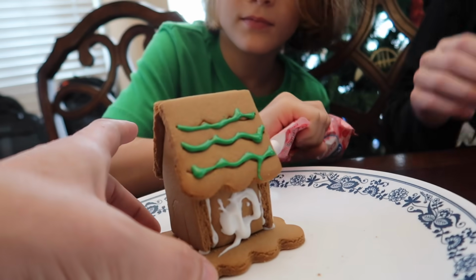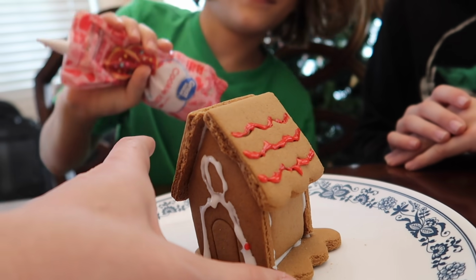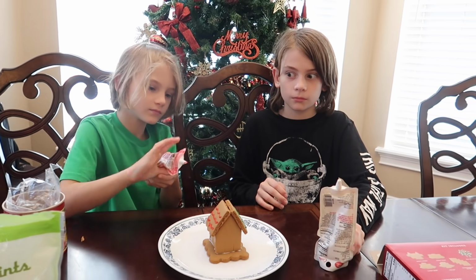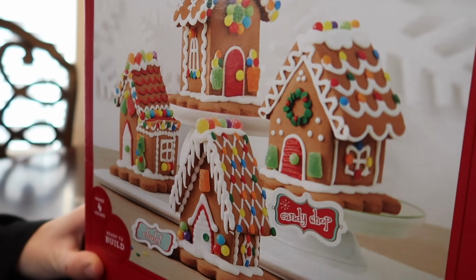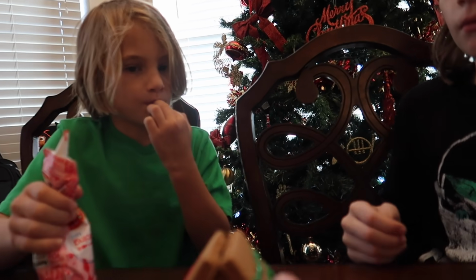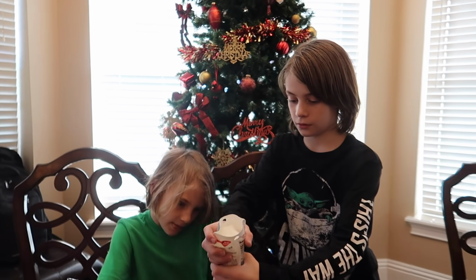But wait, I don't know how possible. Okay, it's all right. It's all right. You can put candy onto that. Remember, that's how they do it. You put the candy onto some of the icing. So wherever you're putting icing, some of it can be decorative icing like this, but then you can put some of the candies onto the icing.